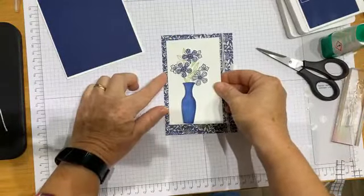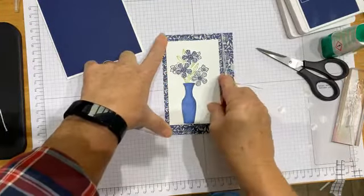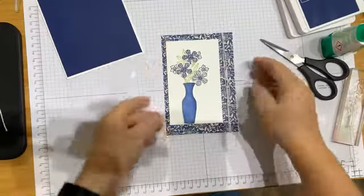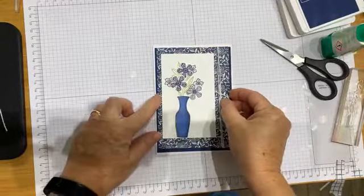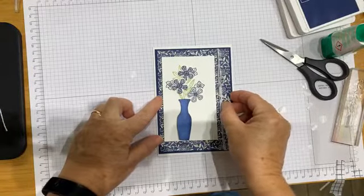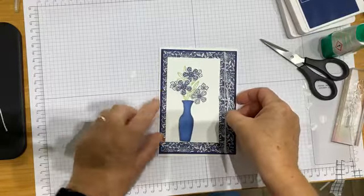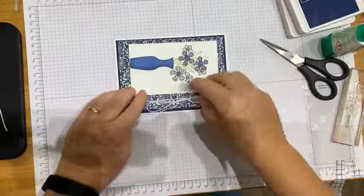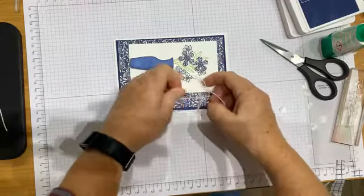All right, I'm just going to pop that on the front. I like it to the side. Make sure it's straight. And get a general idea of what we're doing with this. And then I can tidy up this one before I glue it down at the back.